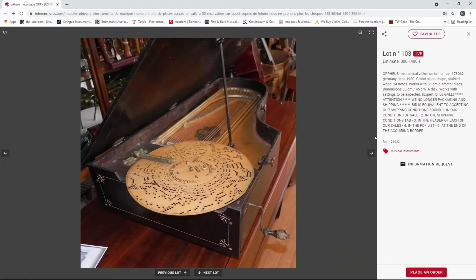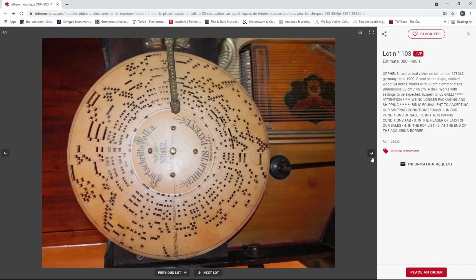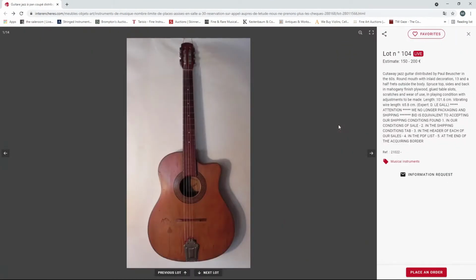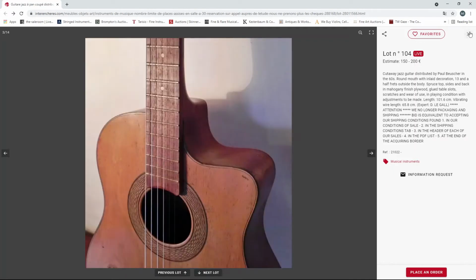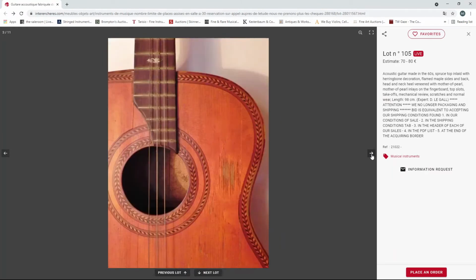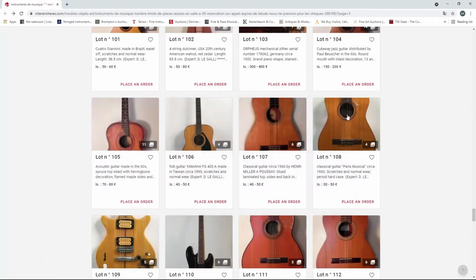Ooh, an Orpheus mechanical zither, Germany, 1900. I haven't actually seen one of those before, I don't think so. Bit of a different take on the zither. Cutaway jazz guitar distributed by Paul Beuscher. Pretty standard. Acoustic guitar from the 60s. I don't think we need to look at that too much.